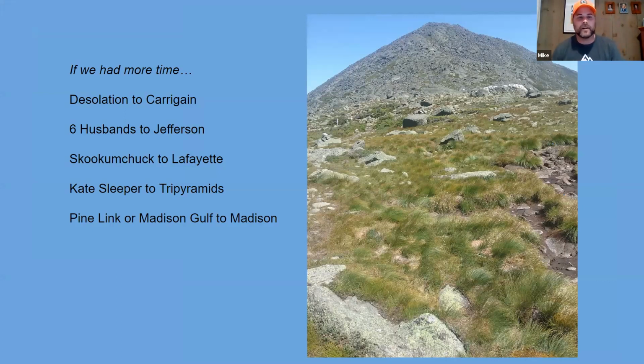We talked about Warren Hart earlier. That is a great trail. That's probably on that terrifying 25 as well. Skookum to Lafayette. We were talking about, like, oh no, there's all those cars in Franconia Notch, and there's 1 million people up there. I've hiked that trail in the height of summer when there's 1,000 cars in Franconia Notch, and I've pulled into that trailhead and there's been like 2 other cars there. It's just an underutilized trail. Kate Sleeper to Tri-Pyramids is another good one, although really you should stick with the North Slide Trail. That one's more fun. And then this picture right here would be Pine Lake to Mount Madison, or coming up Madison Gulf. So if we had more time, we'd look at all those. I wish we did. I could talk about this all night. That would be great.